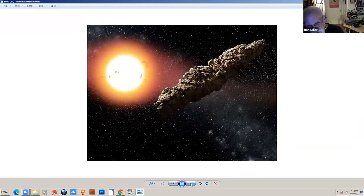Oumuamua. Yeah. I've done half a dozen illustrations of this thing, depending on who you're talking to, what it might look like. I did this for Scientific American. The idea of its authors being that Oumuamua was a conglomerate object, which is what explains its lumpiness. They've also done an illustration of it as a solar sail. It depends who you're talking to, what the thing might have been.